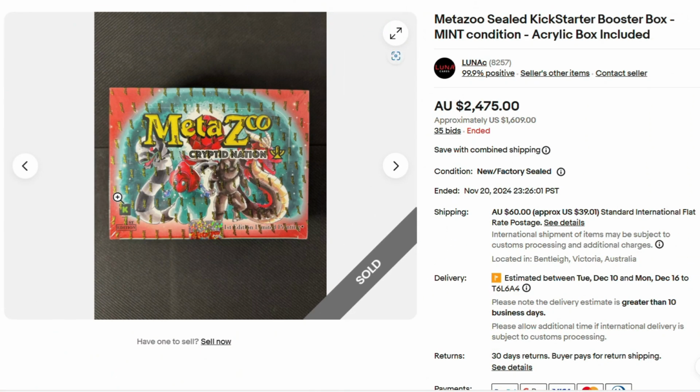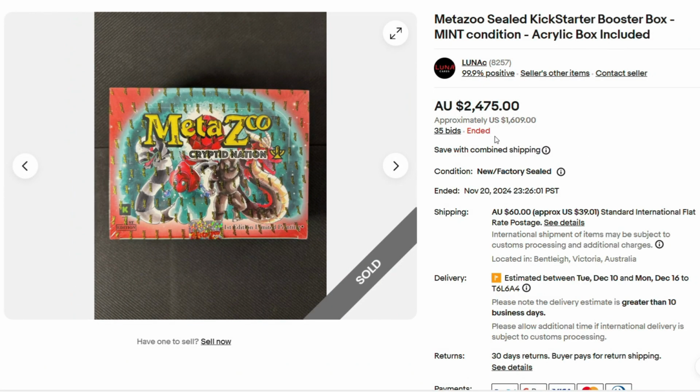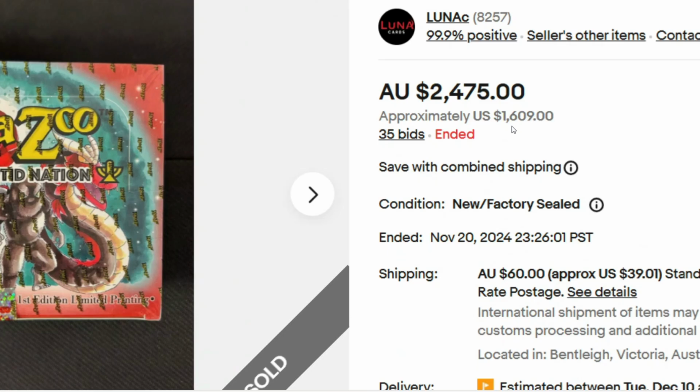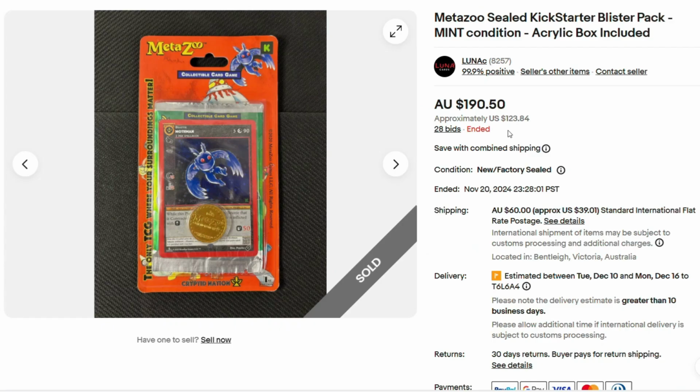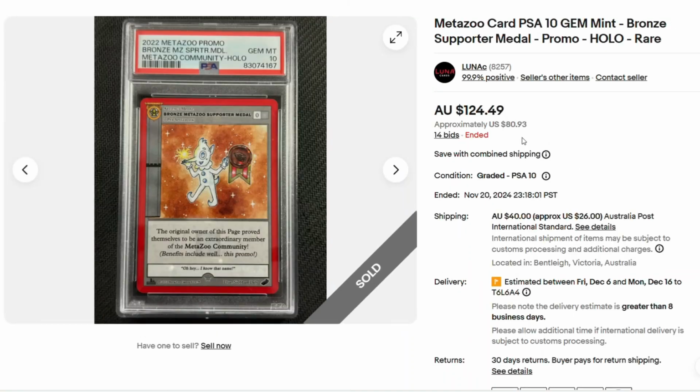Next, we have a Kickstarter booster box. Gotta like that K. Sold in auction for $1,609 American. Next, we have a Kickstarter blister pack. So you got the one pack, the promo, and the coin. Sold in auction in Australia for $123.84 American.